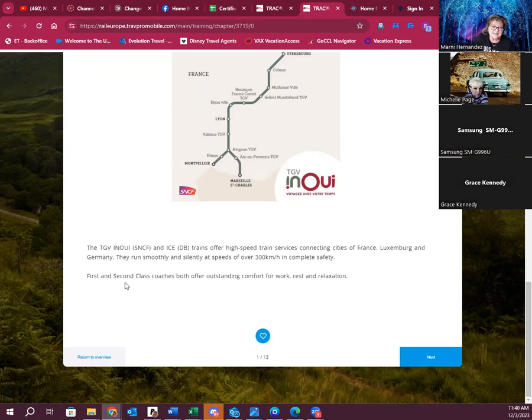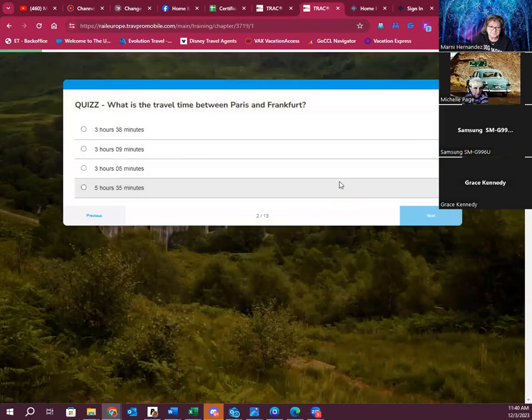They run smoothly and silently at speeds of over 300 kilometers in complete safety. First and second class coaches both offer outstanding comfort for work, relaxation, and rest.